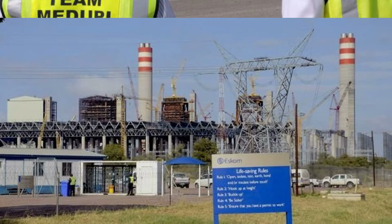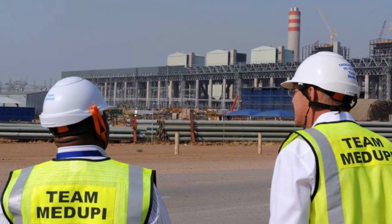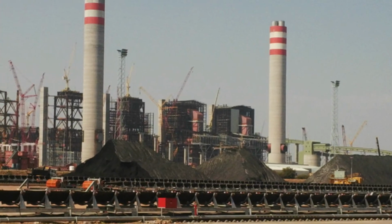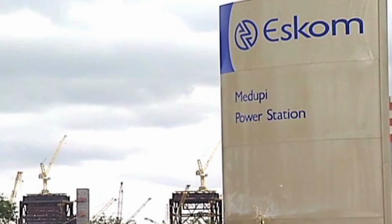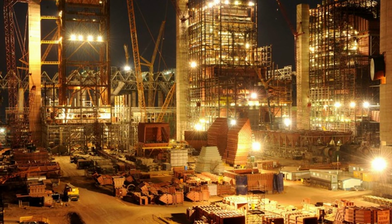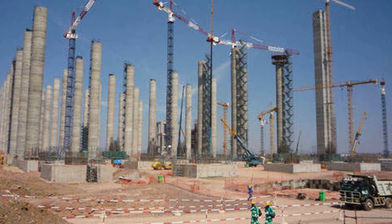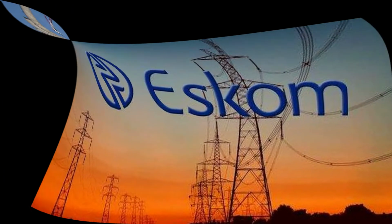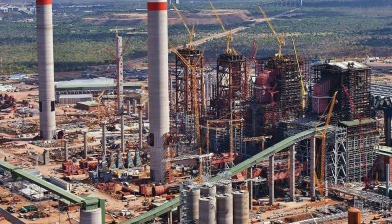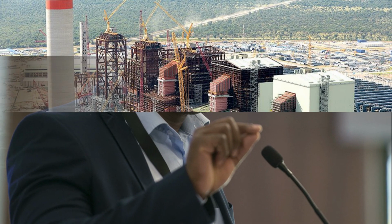The Medupi power project has finally been completed 14 years after the construction started. But you also heard there from Sikonathi, there is still a little more work to be done as a result of some of those serious design defects on some of the units. So not entirely complete yet, but already from that initial cost of 80 billion rand, we have seen significant cost overruns for which you and I are paying the price. Over 230 billion rand later, this is where we're at. And as I say, still a bit of work to be done there.